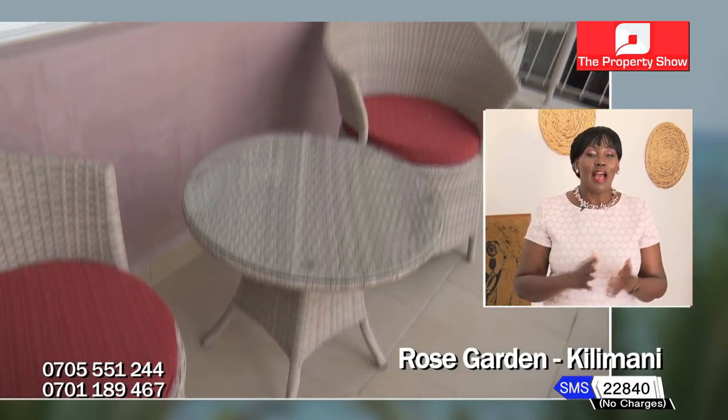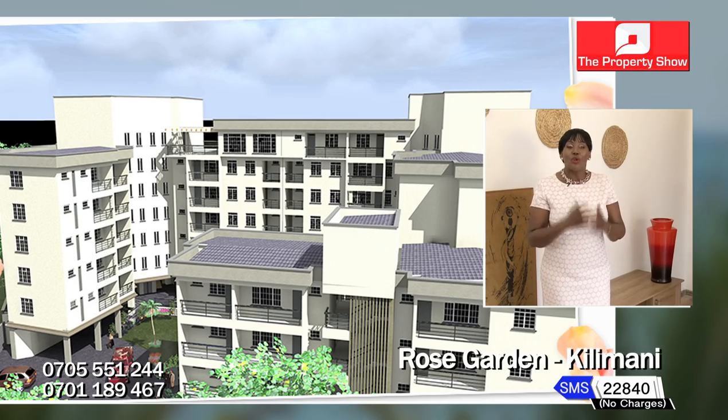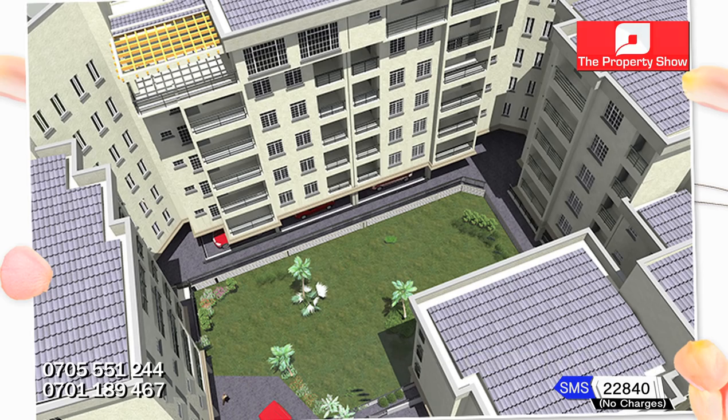Next, Rose Garden. This beautiful piece of architecture comes with large windows and balconies that brighten up your space wherever you are in the apartment, while the spacious functional rooms are the highlight of this project. And guess what? You'll always wake up to a beautiful scent of roses.